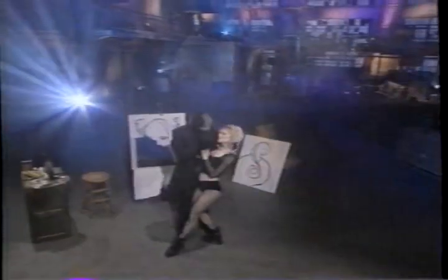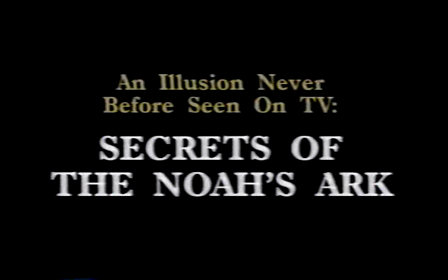Now he needs to call on all of his magical powers. The assistant waits for her cue, then pops through the center of the canvas. And the masked magician has done it again. Picasso couldn't have done it any better.